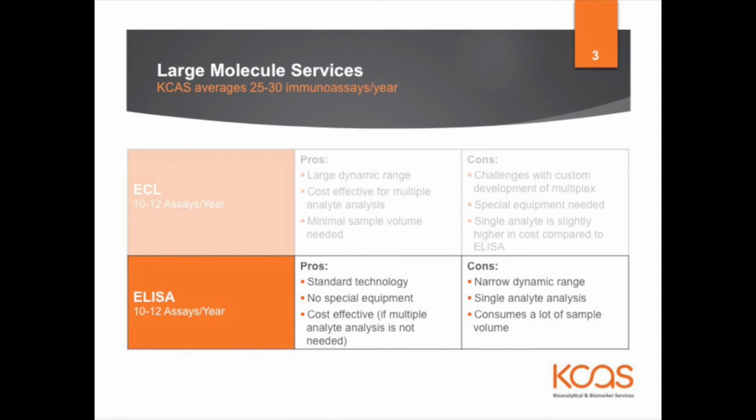The second platform we utilize is the ELISA. And again, we do about 10 to 12 of those annually. It's standard technology. It's been around since at least the 50s or 60s. There's no special equipment, meaning a spectrometer reader is universal. Doesn't matter which instrument you have. And it's most cost-effective in terms of single analyte. It is cheaper reagent-wise than the Meso Scale Discovery system, for instance.